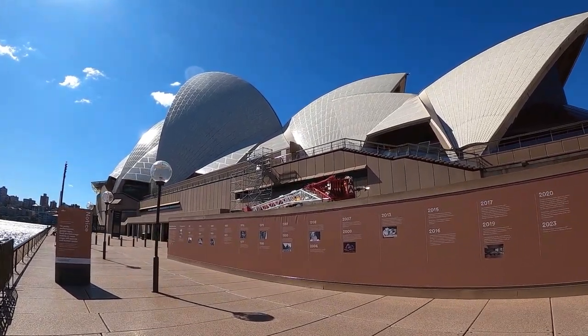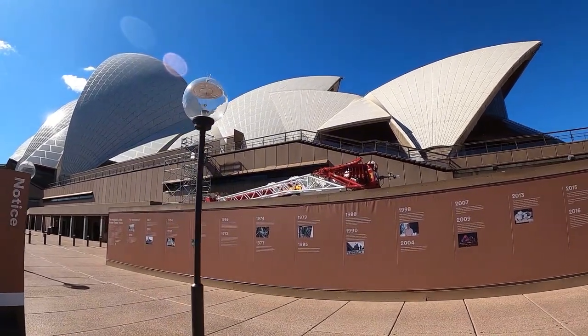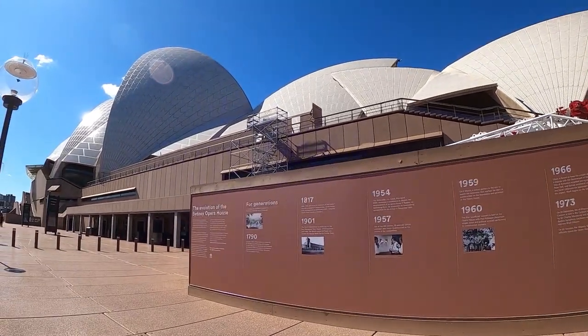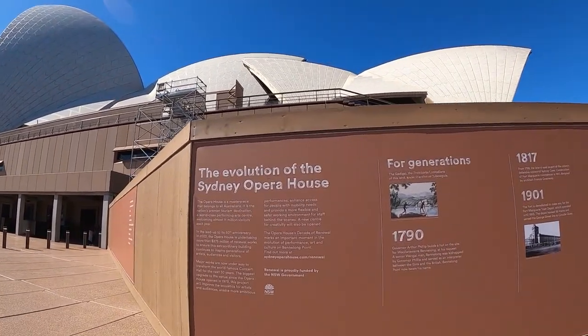Some construction or renovation around the opera house. The evolution of Sydney Opera House.